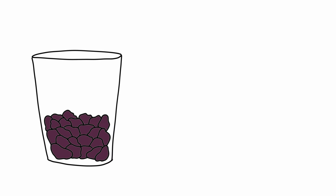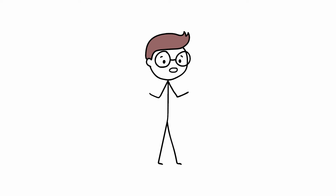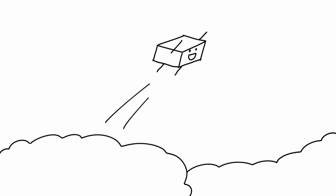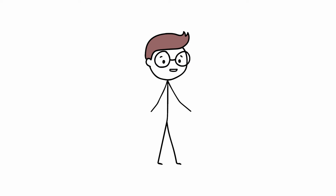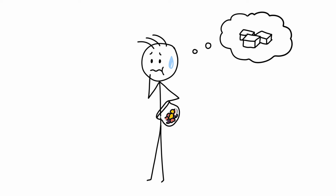A small handful, about half a cup, can pack a whopping 30 grams of sugar. All that sugar in a tiny amount can cause your blood sugar to jump really high, really fast. This is why dried fruits can be a bit tricky for people with diabetes. Unlike fresh fruits, raisins and other dried fruits don't keep you feeling full for as long, so it's easy to lose track of how much you're munching.